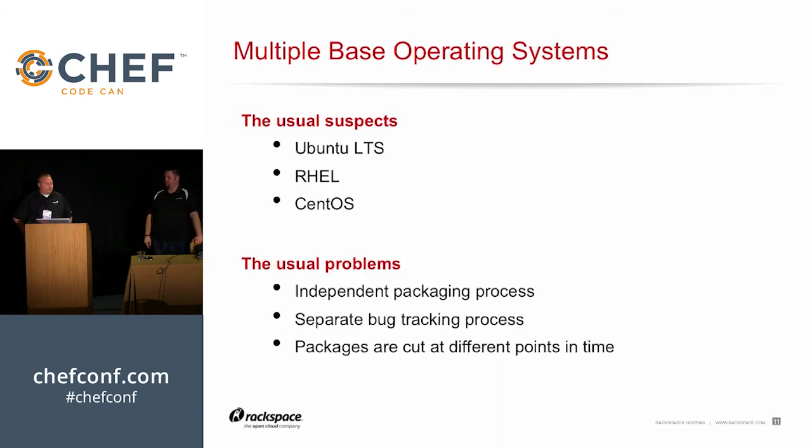Okay. So I guess we do name the names. Like we had this problem with Ubuntu, we have it with CentOS and Apple, we have it with Red Hat. Everybody. Yeah, everybody. But we have the usual problems. Like these are things that we've run into almost every single time.